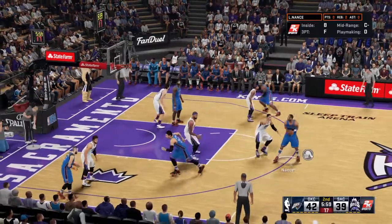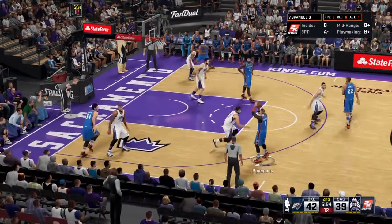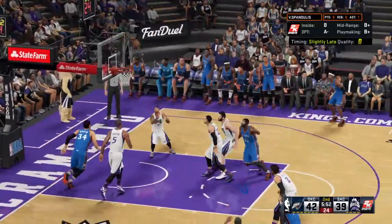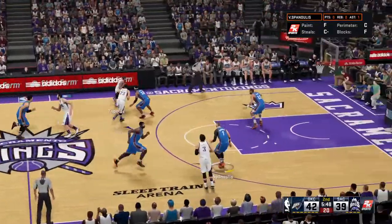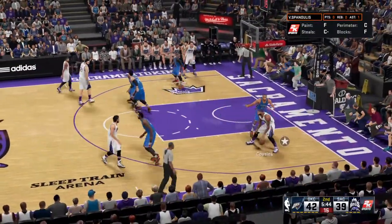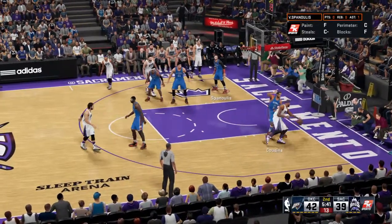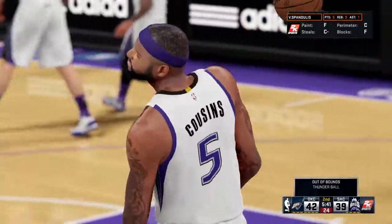Hughes against Thomas. Out to the wing. Cantor, the pass to Spanoulis. For 3. It's hauled in by Thomas. The Kings trail by 3. He kicks it to Durants. Now the pass to Bellinelli. Here's Cousins, and that'll be Oklahoma City's ball as it goes out of bounds.